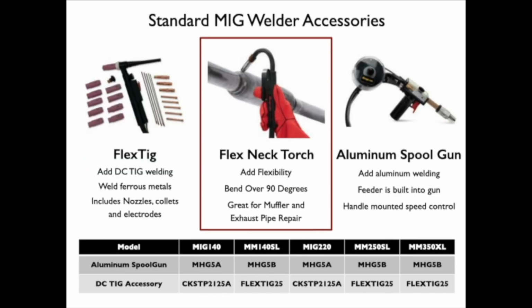We also have an optional TIG welder attachment that you can add to this. That'll give you DC TIG welding, great for race car roll cages, chrome moly, cast iron, and stainless steel. But remember, it will not do aluminum.